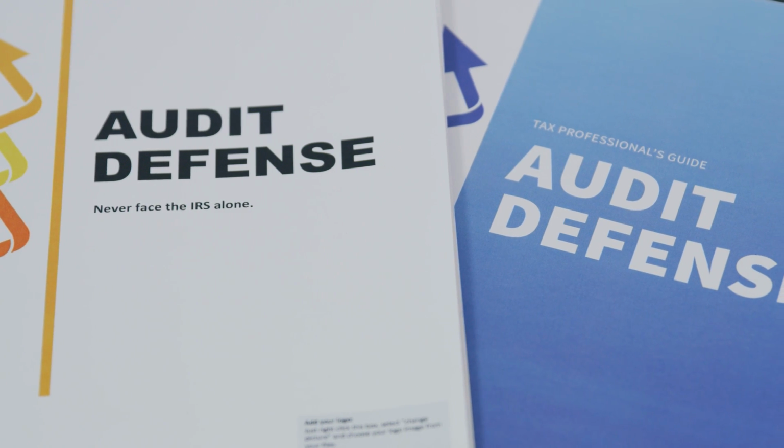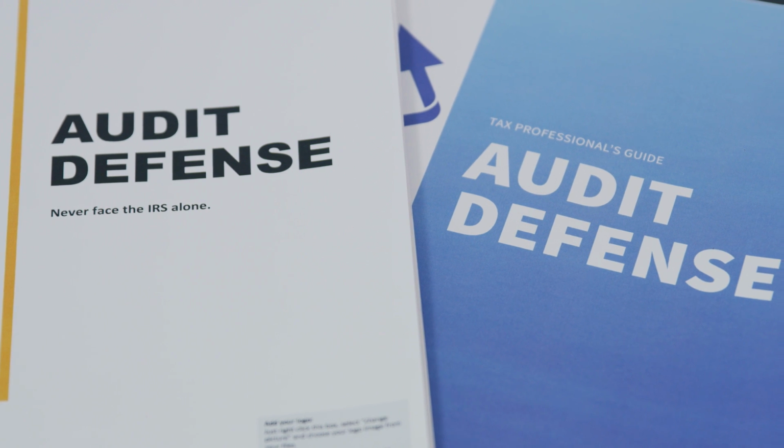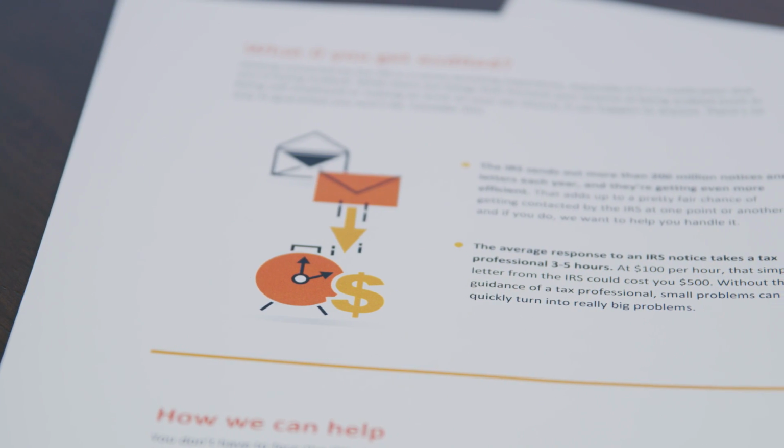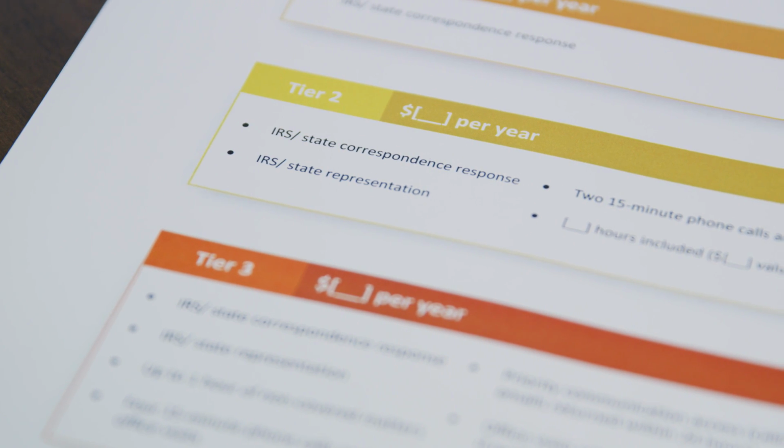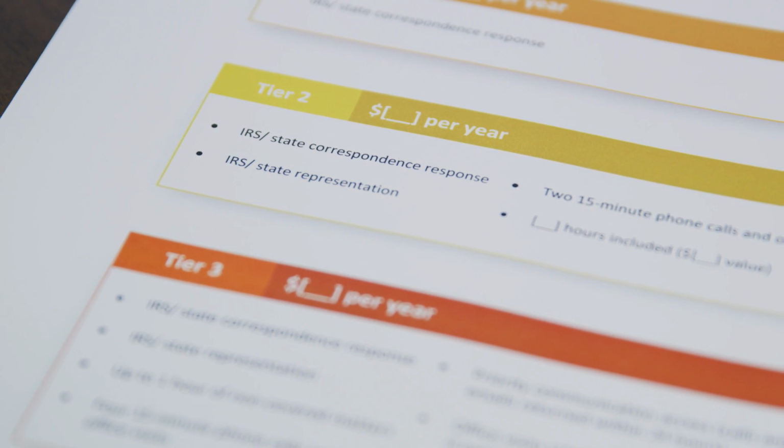We provide all the forms and marketing material you need to set up your clients at no cost, like brochures, client letters, and a step-by-step guide for implementation. Simply customize the forms and marketing material and send them to your clients to automatically enroll them in your middle Tier 2 plan, unless of course you have a good reason not to enroll them. If the client doesn't want to add the defense, they will need to specifically opt out. Fortunately, practices that have implemented services like this see the grand majority of clients choose to stay opted in.